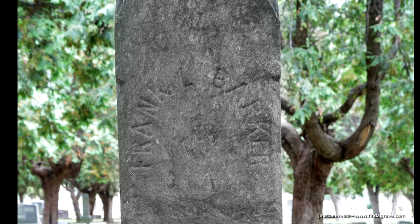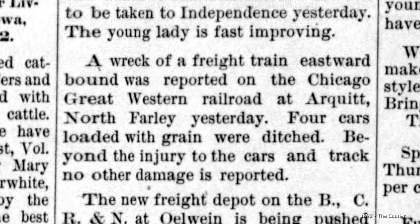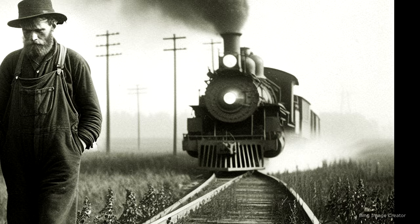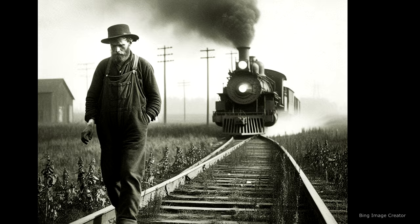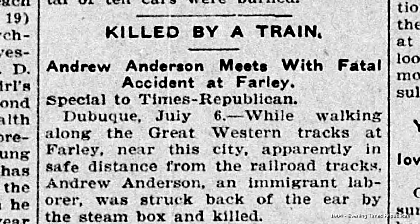In 1892, an eastbound freight train derailed near the station, but fortunately, there were no injuries. More than a decade later, in 1904, immigrant farm laborer Andrew Anderson was walking along the rails when he heard an approaching train. He stepped out of the way, but not entirely, his head being hit by the steam box of the passing train, killing him instantly.